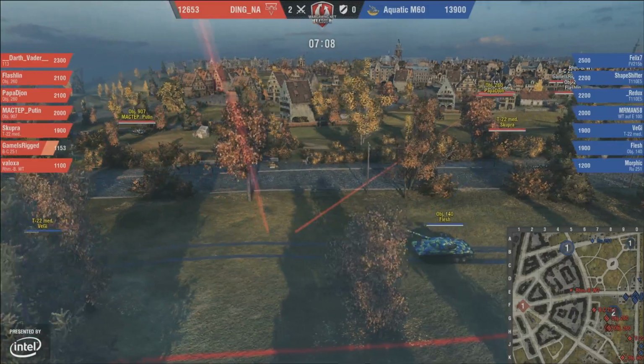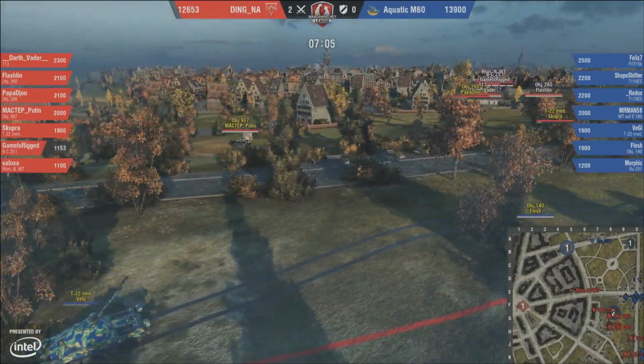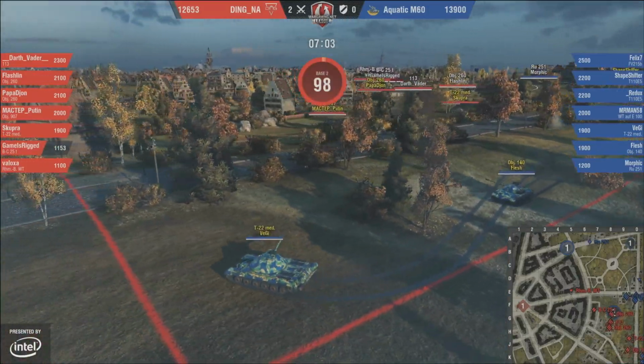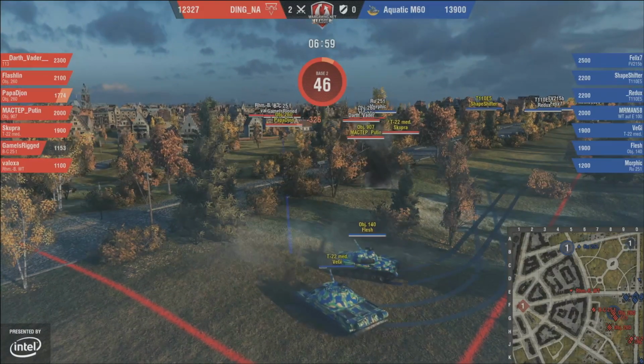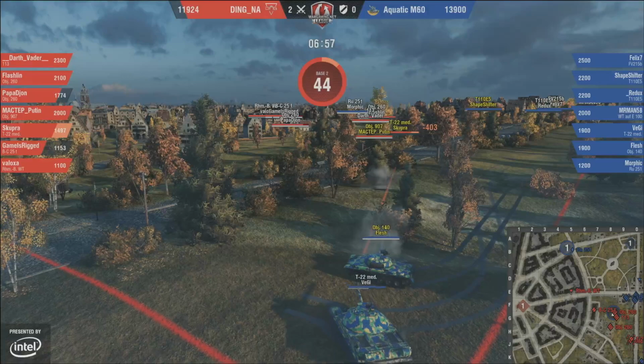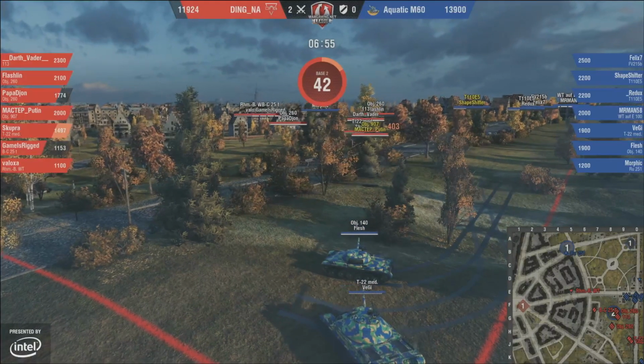Again, does it again. 307 going to Game is Rigged in that bat chat. Already two early shots gone to the side of DingNA. Fantastic shooting coming out from Veggie. David, the T22, is that one of those shots? Oh, we've got some cap pressure actually already being applied here.